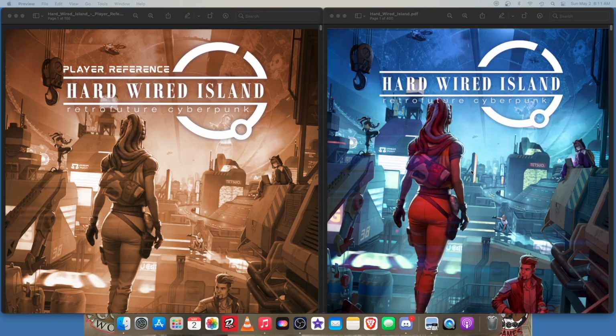First of all, what you see on the screen here is there's a player's reference, and then there's the actual full core book. These are in PDF right now, and I believe the hardback copies or softbound copies, I'm not quite sure which format it's coming out, will be available hopefully pretty soon. I'm going to say that initial reaction is very cool.